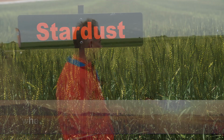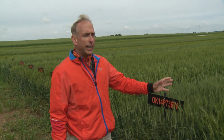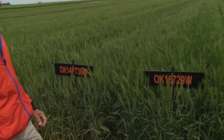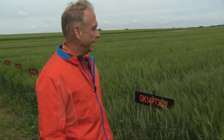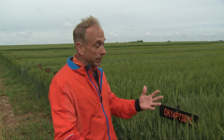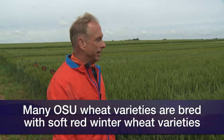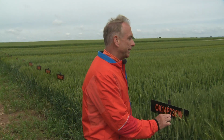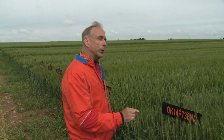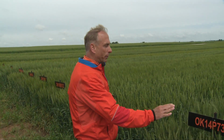So we have 3 options with the white wheat. This is our highest yielding option, the 16729W. Actually, it has some soft red winter germplasm in it from LSU. And that may sound a little bit odd, but we actually breed quite a bit with soft red winters. The fact that we got a hard white out of this cross is a little bit unusual, but we'll take it. Probably our highest yielding option right there, but our lowest quality. But that's a statewide variety too.